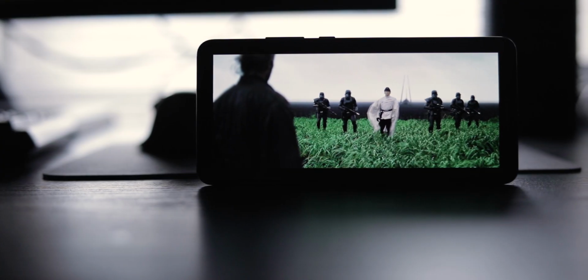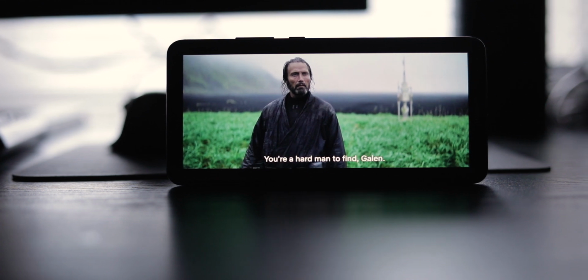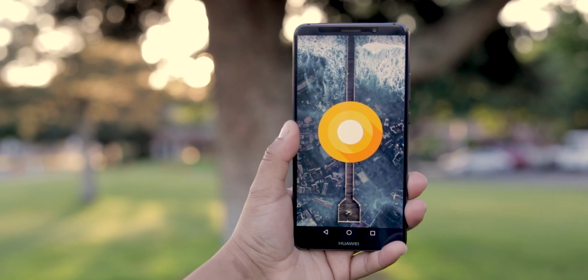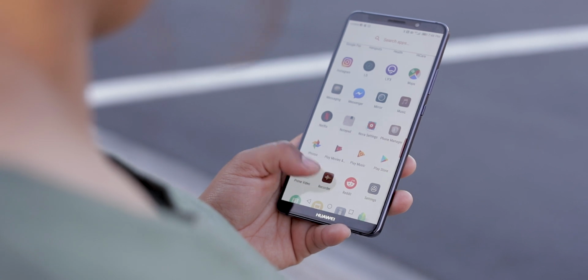And I also love the way the black color looks, because it's a very deep, dark, rich black color. And it's just more of a pleasure to watch movies on this phone, besides that terrible speaker placement at the bottom. So the software of this phone is running on Android 8.0, but it does have its own custom skin. Now the thing that I like about the custom skin is that there's a lot of nifty customization features found within the settings menu.